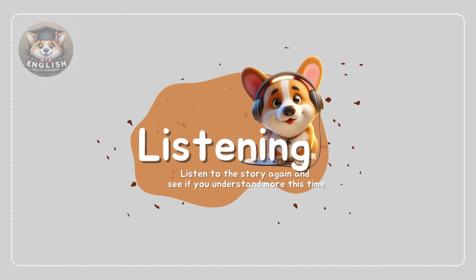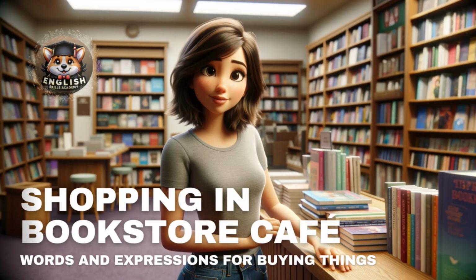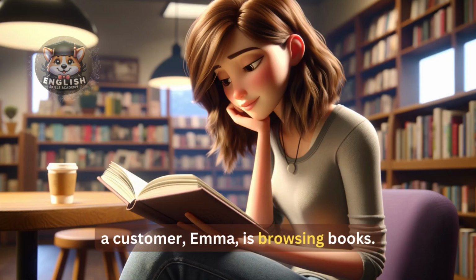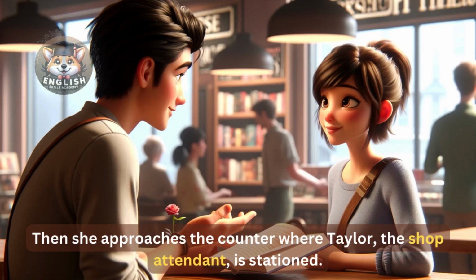Check your understanding now. Shopping in a bookstore cafe. In a charming bookshop with a small cafe corner, a customer, Emma, is browsing books. Then she approaches the counter where Taylor, the shop attendant, is stationed.